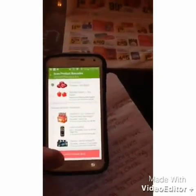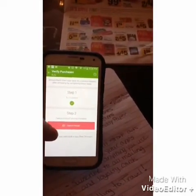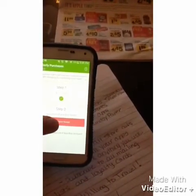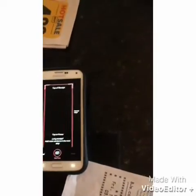Okay, so now, because I don't have to scan what could be loose potatoes, I just say yes, I'm going to verify my purchase, and now it's asking me to capture my receipt. So now we're going to come over here and we're going to capture and take a picture of the receipt. Once we do that, it'll ask you if you've met the requirements in this little white box. It's hard to see on the phone, but it's going to ask you if you met all the requirements, if it's within the right dates and stuff. So you're just going to say yes, and you're going to hit continue, that everything is there.